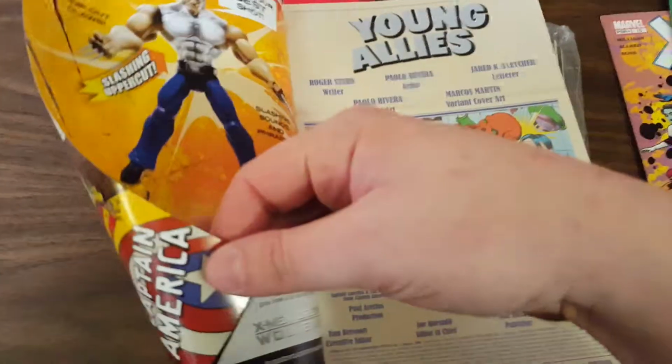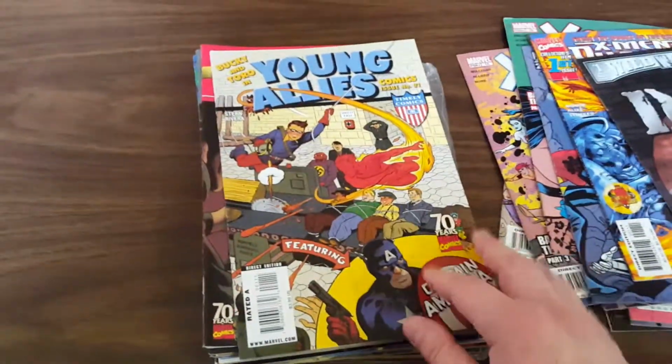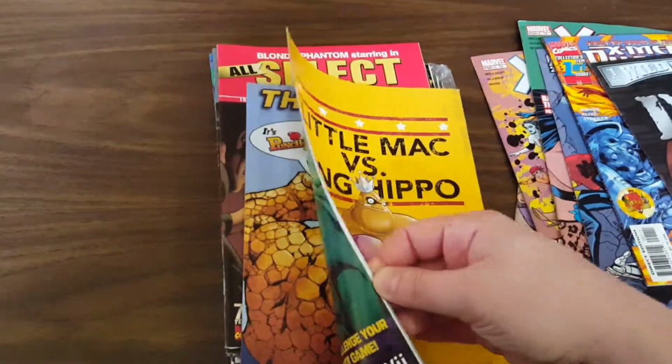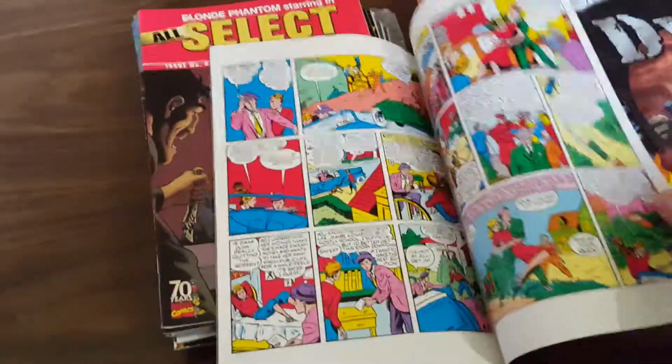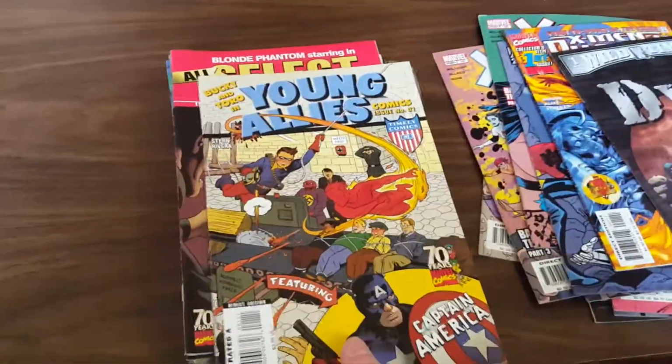I want to say 2011, 2012? Oh, nope, 2009. And these are really cool because they take very Golden Age characters and they also include backups. And I'll show you the one that actually, there we go. So backups of like classic reprints. And the one that actually got me the most excited, so you've got Young Allies.